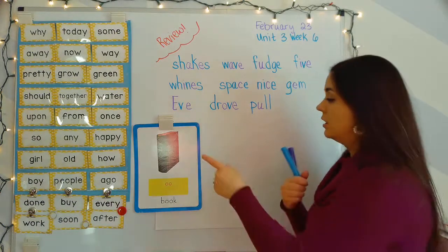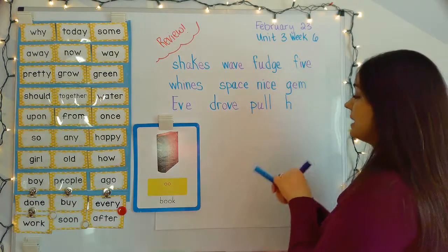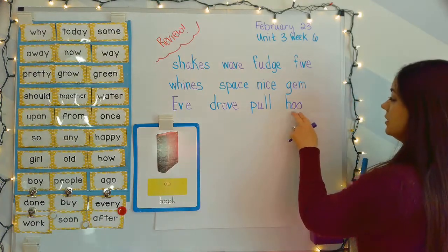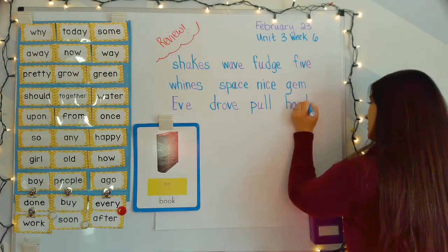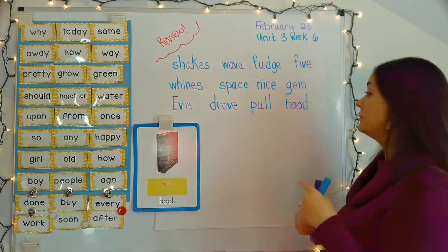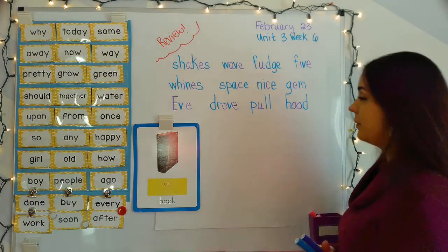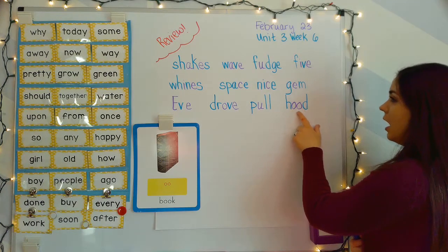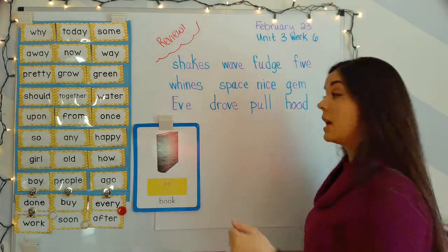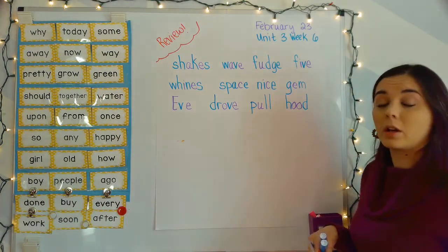Your turn. Hood. Like the hood of your jacket. H says h, and then two O's, and D says d, hood. So if you try to sound this out with long O, we know that O would have to have its buddy in order to be long O. That doesn't sound like a word that I know. So I'm going to flip it, and I'm going to try it with the other sound. Hood. Plus, if it were long O, you would not see two O's together.